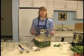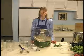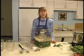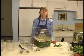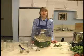Store this container where temperatures are 70 to 75 degrees Fahrenheit for 3 to 4 weeks while fermenting. Lower temperatures will slow the process. Higher temperatures may result in soft pickles. During the fermentation process, check your brine every couple of days. If scum or mold forms, skim it off and discard it.